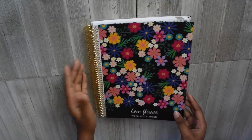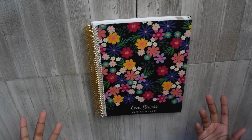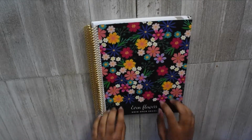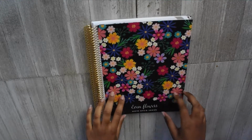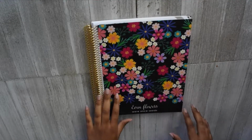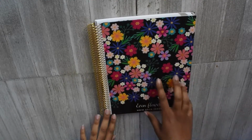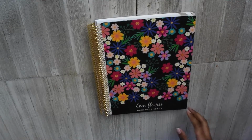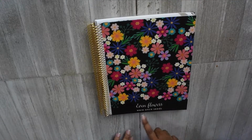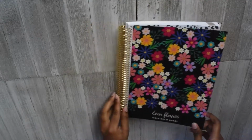And also the covers are interchangeable, which I'm sure if you've seen Erin Condren unboxings before, you're very aware. But this is the neutral version of this one. This one is for the purposes of keeping track of my business. I got this floral pattern. This one originally comes with the navy blue background. I changed it to black. And I added my own quote, which is, "Even flowers were once seeds." Just making stuff up.